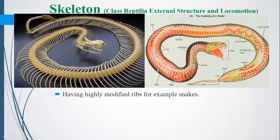And for the movement of the whole body, the skin muscles are attached with the ribs. Skin muscles attach to the ribs for the movement of the body. बॉडी के मूवमेंट के लिए ये पूरी की पूरी जो रिब्स हैं ये स्किन के मसल्स के साथ अटैच होती हैं और इनके अटैचमेंट की वजह से स्नेक का मूव करना आसान होता है. उसके अलावा ये प्रोटेक्शन देती हैं स्नेक के अंदर सारे ऑर्गन्स को और साथ में सपोर्ट के लिए, मूवमेंट के लिए भी ये सपोर्ट देती हैं.